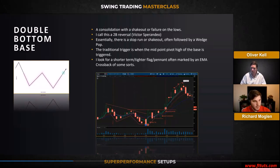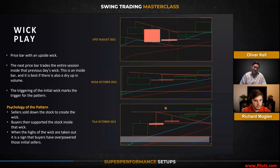Perfect. I think we can move on to the next setup. Sure. Okay. So the wick play. I think a lot of people have misinterpreted what the wick play is.